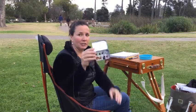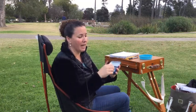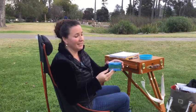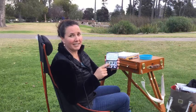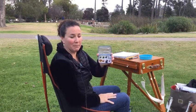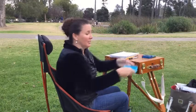And you can see that there's a bunch of different colors in there. I've squeezed some paint out of a tube into little sections. It's actually a mint tin that I have glued some packaging from gum in there to make my little spots that I can put my paint in to keep them separate. And then I have a dish here with just a little bit of water in it.